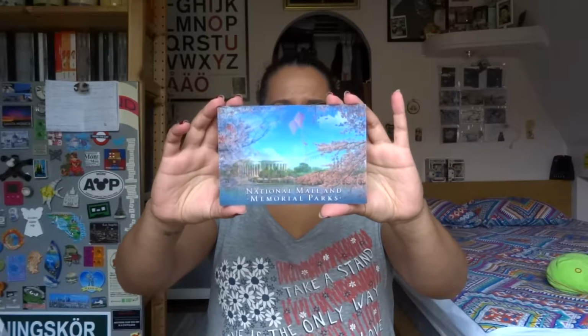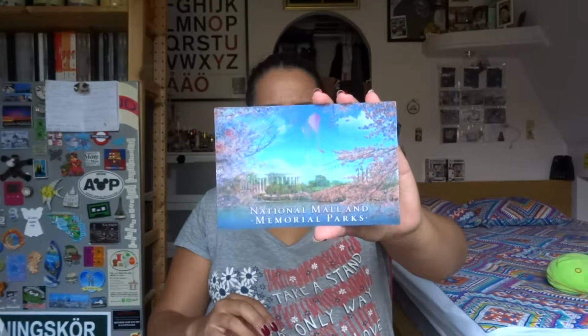I bought a postcard, and this postcard was a little bit more expensive than the last postcard. This cost me $1.95, and if you move it, it changes. So that's, I think, the Jefferson Memorial, and then the cherry blossoms, depending on how you look at it. So that was $1.95. I also bought, like the other place in Mammoth Cave, a print.